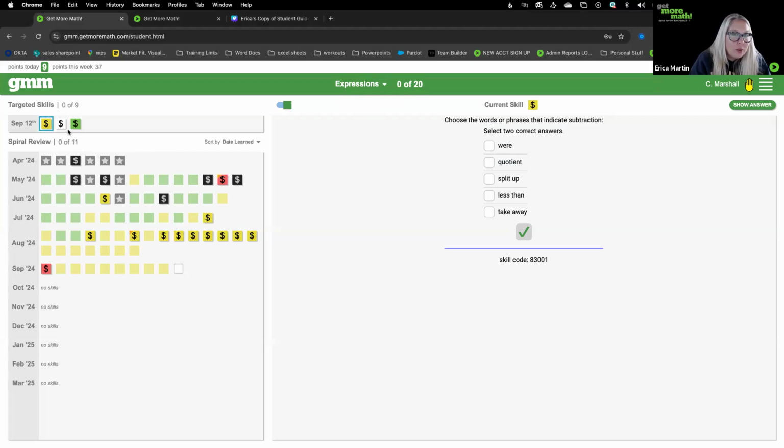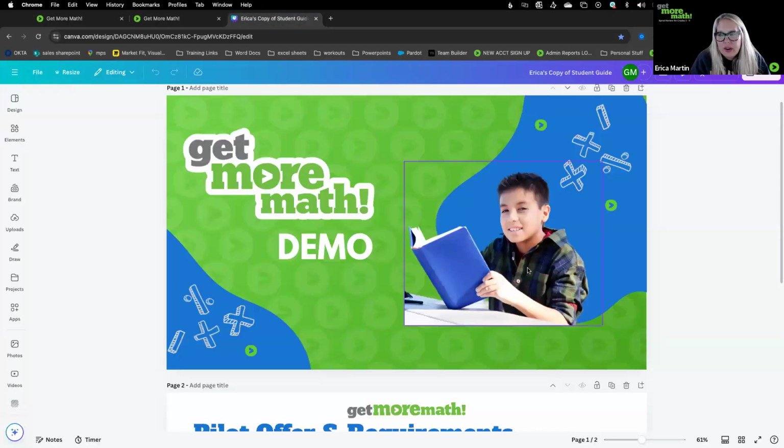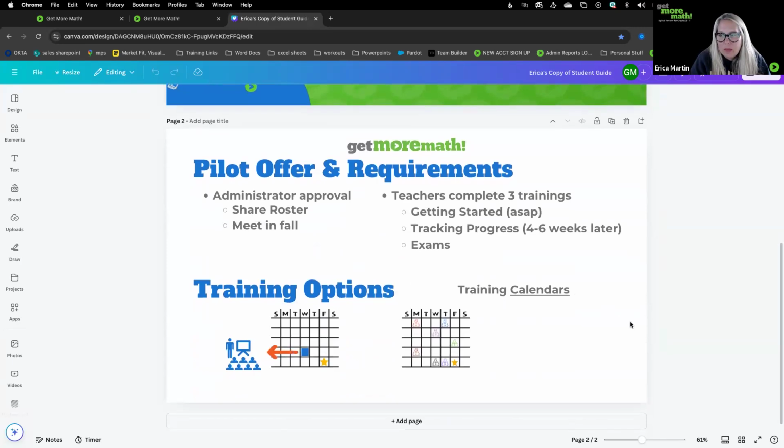I do want you to notice that this one brand new skill, the one that turned up white, is now part of the spiral review moving forward. So this particular skill right here, once I work on it today, will be included in the spiral review every day moving forward. All right. That's just a very brief overview of what Get More Math has to offer.